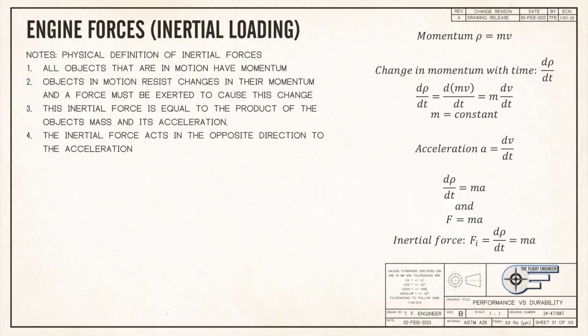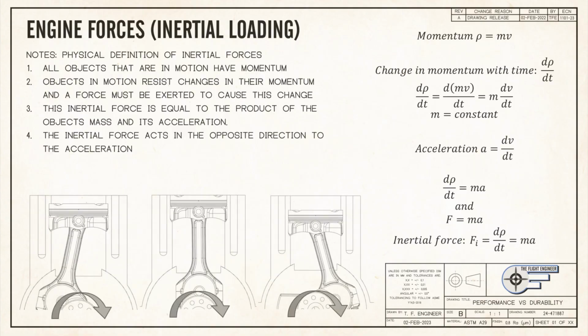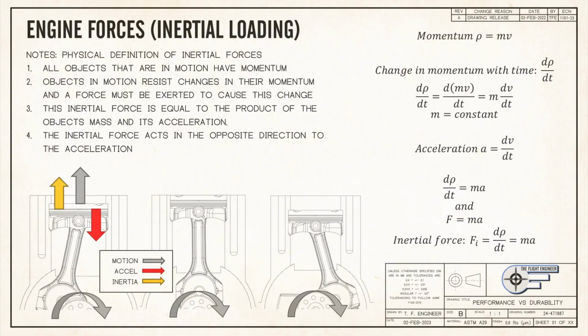Okay, no worries if all that went over your head. Just focus on the practical application. Let's look at an engine's piston moving through top dead center. Gray arrows indicate motion here. The engine is turning clockwise, and the piston is moving upwards towards top dead center. The red arrow indicates acceleration. The piston is moving quickly, but speeding to a stop at the top of its stroke, so in this case the acceleration is in a downward direction. The inertial force on the piston is shown by the yellow arrow and is acting opposite to the acceleration.